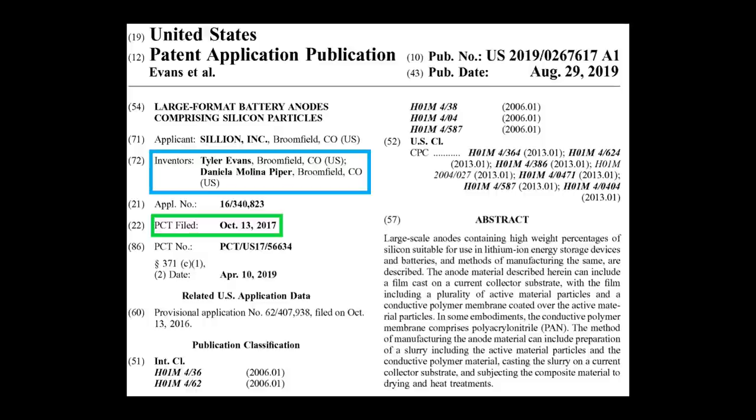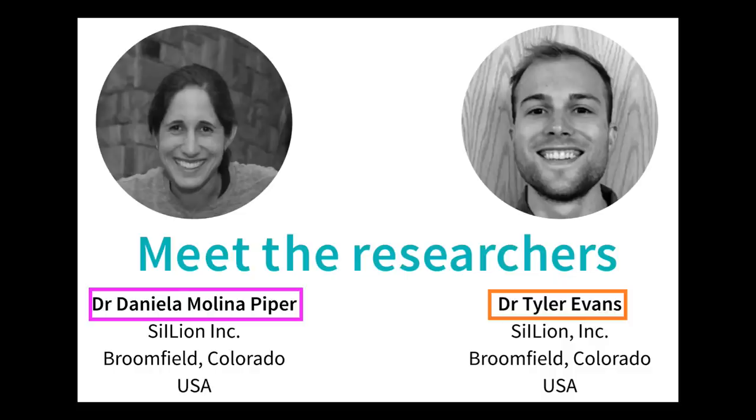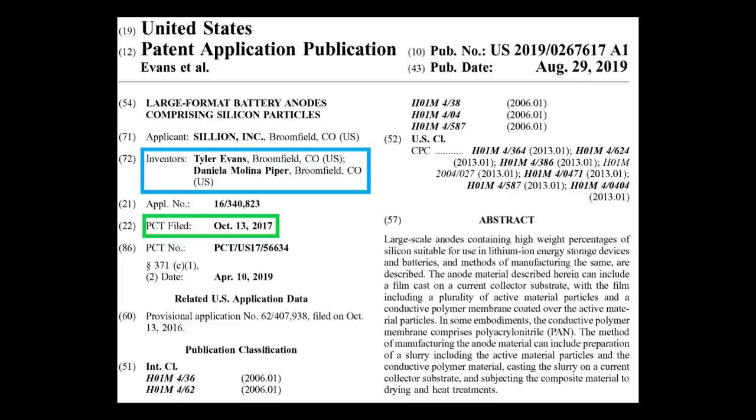Daniela Molina Piper and Tyler Evans of SiILion were listed as the inventors of this patent application. Daniela is the President and Chief Operating Officer, and Tyler is the Chief Technology Officer of SiILion. I'll refer to Daniela and Tyler as the inventors for the rest of this video. The patent application was originally lodged with an international patent body on 13 October 2017 to stake a claim and begin the search for any competing applications.